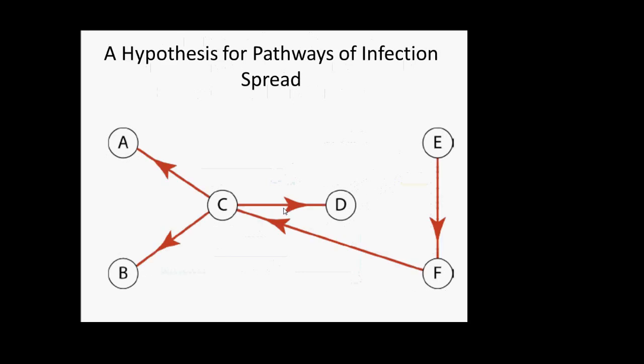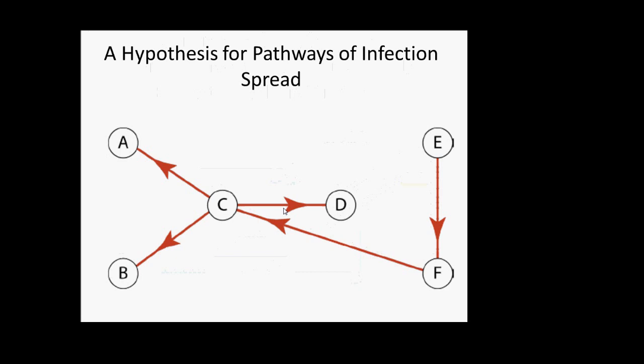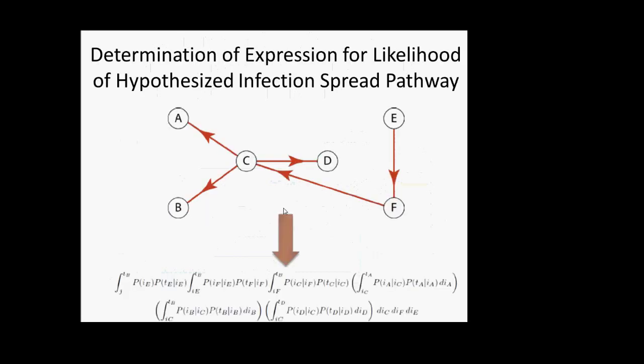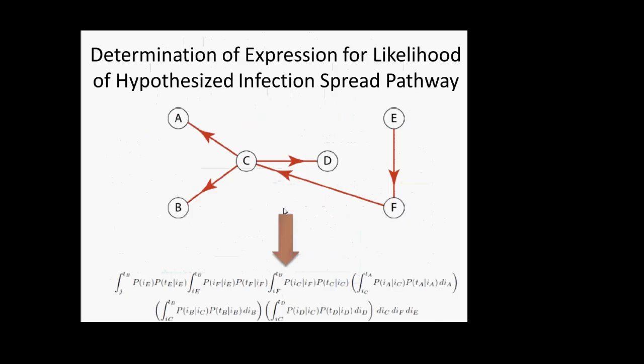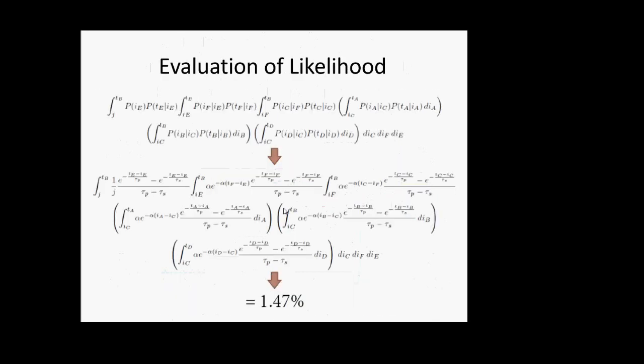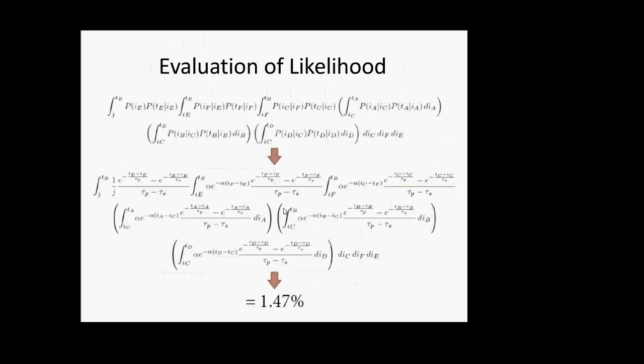So what we can do here is create hypotheses for how the infection might have spread, perhaps from E to F to C, and from C radially to each of these parties. And then we can turn this into a mathematical expression. This is based on what's called Bayesian inferencing, and I don't have time to go into it, but there's a systematic procedure for going from a network to these sort of data. We can then evaluate the likelihood of that particular pathway of spread to arrive at an estimate.